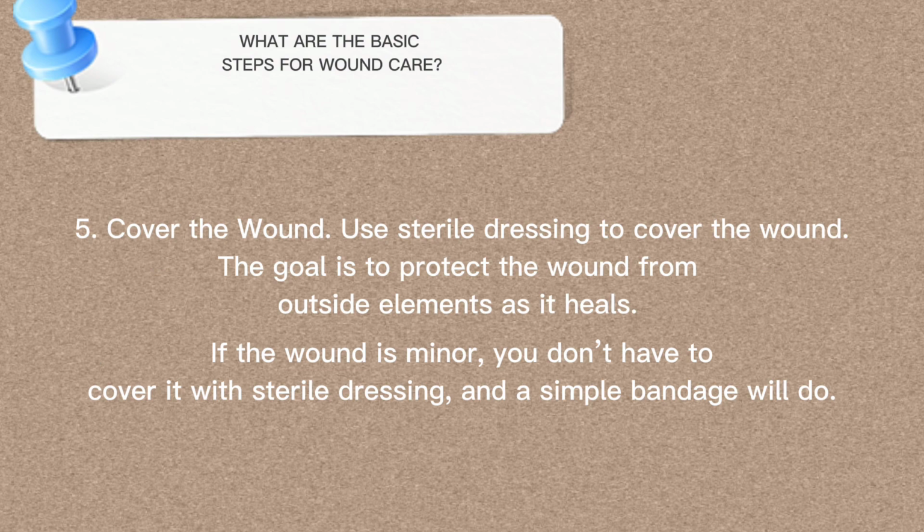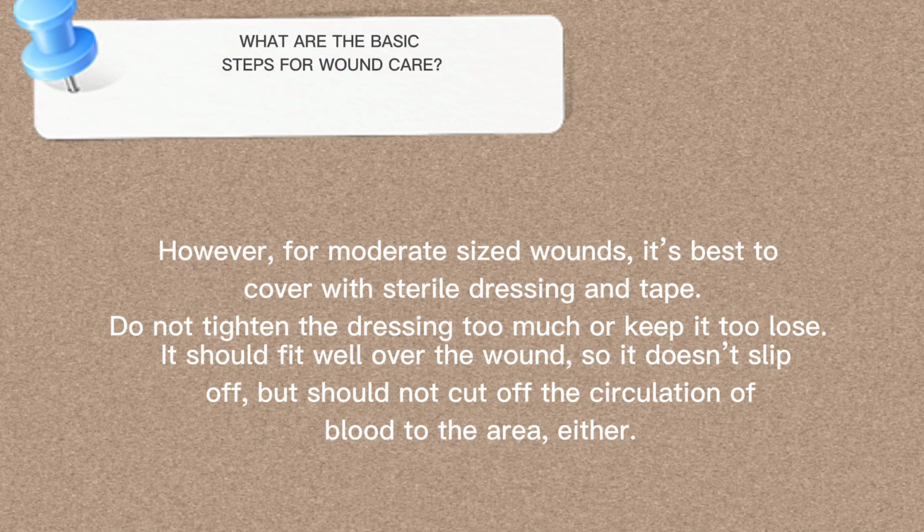Sixth, cover the wound. Use sterile dressing to cover the wound. The goal is to protect the wound from outside elements as it heals. If the wound is minor, you don't have to cover it with sterile dressing, and a simple bandage will do. However, for moderate-sized wounds, it's best to cover with sterile dressing and tape.